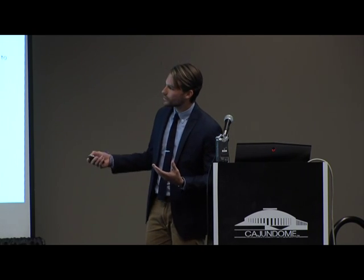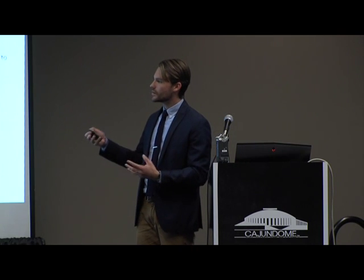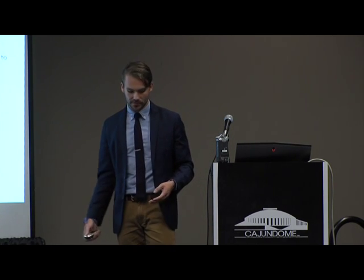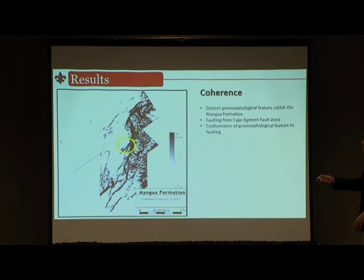We go next and we look at our coherence. Our coherence is telling us, okay, where, what faults and what stratigraphic features can we point out in here? As you can see, as mentioned earlier, our Cape Egmont fault zone, this is the fault zone going straight through the middle of the survey. This is important. This is our track.